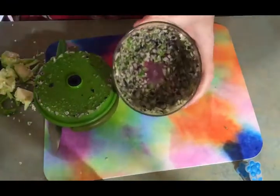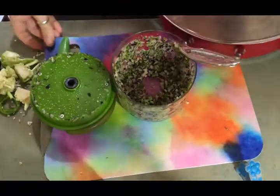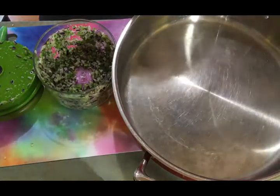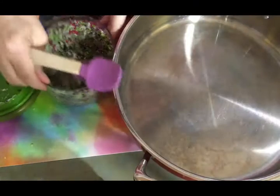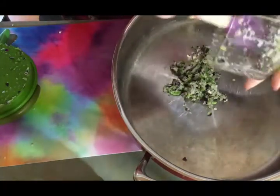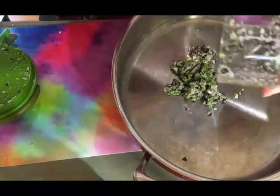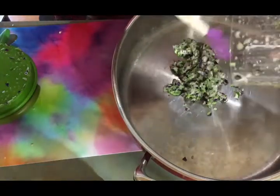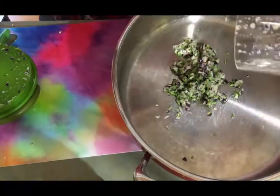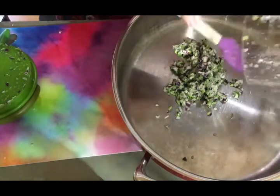So there you can see it is very finely diced. I'm going to put those in my pan here, and I will fry those up with the meat when the meat's done defrosting. This is a 1-pot meal, which is really nice. Saves on dishes, and it's very quick to throw together. It doesn't take hardly any time at all, which is also what I really like.